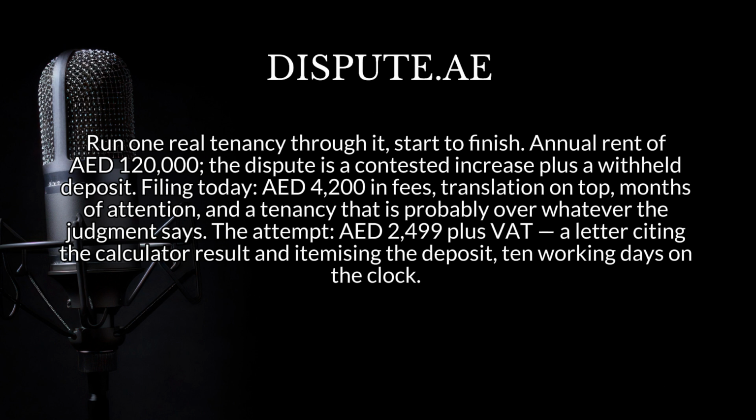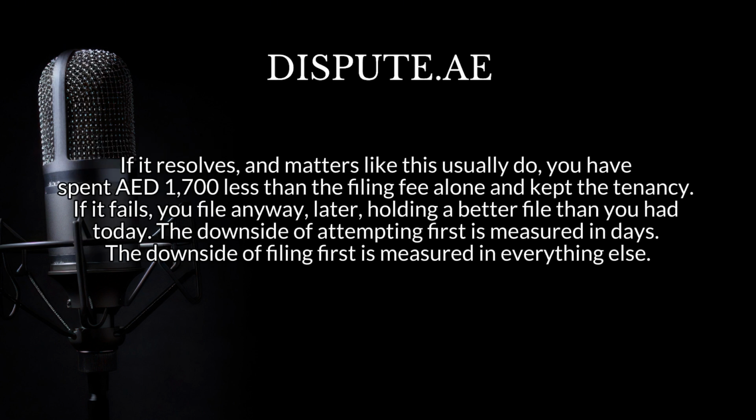The attempt: AED 2,499 plus VAT, a letter citing the calculator result and itemizing the deposit, 10 working days on the clock. If it resolves, and matters like this usually do, you have spent 1,700 United Arab Emirates dirhams, less than the filing fee alone, and kept the tenancy. If it fails, you file anyway, later, holding a better file than you had today. The downside of attempting first is measured in days. The downside of filing first is measured in everything else.